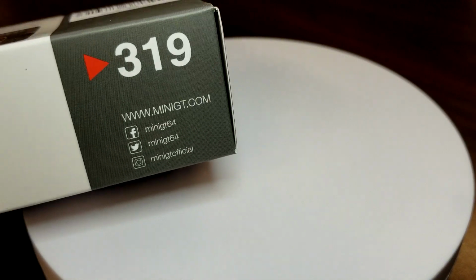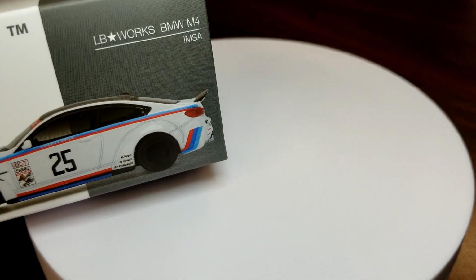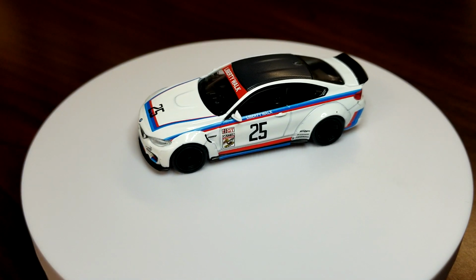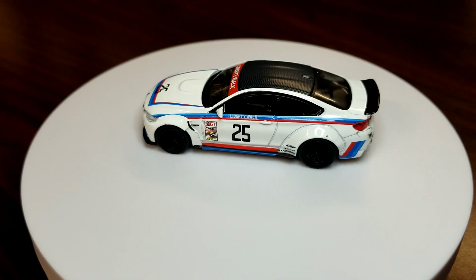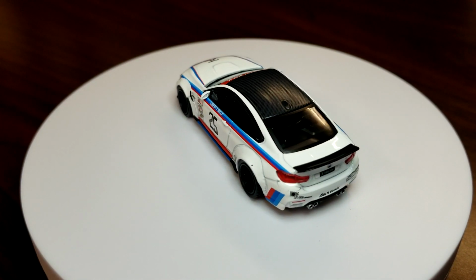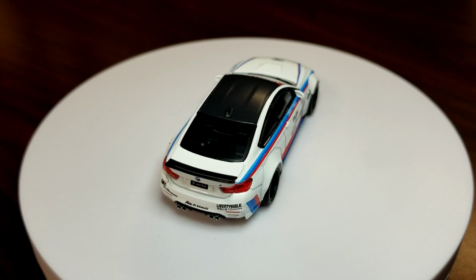Moving away from Japan entirely, we're going to take a trip to Europe. We're going to take a look at number 319. This is the LB Works BMW M4 IMSA. This is the newest Liberty Walk M4. We have seen this exact M4 in M colors without a number plaque and some additional details that are on here. Didn't say Liberty Walk and stuff on there. Some details on the rear bumper as well.